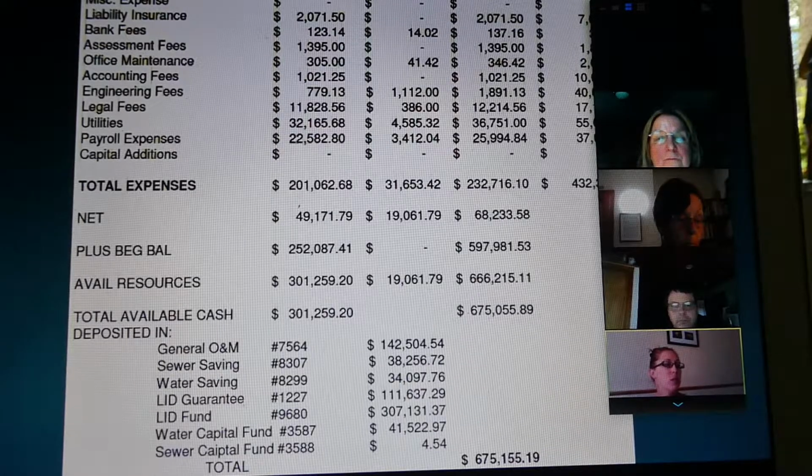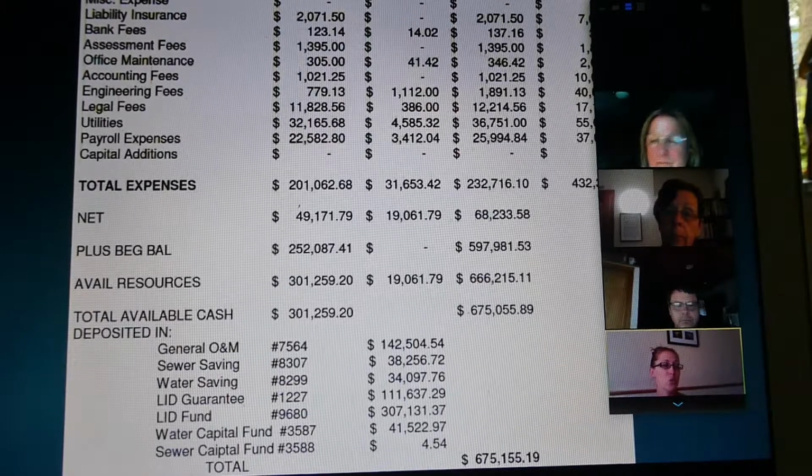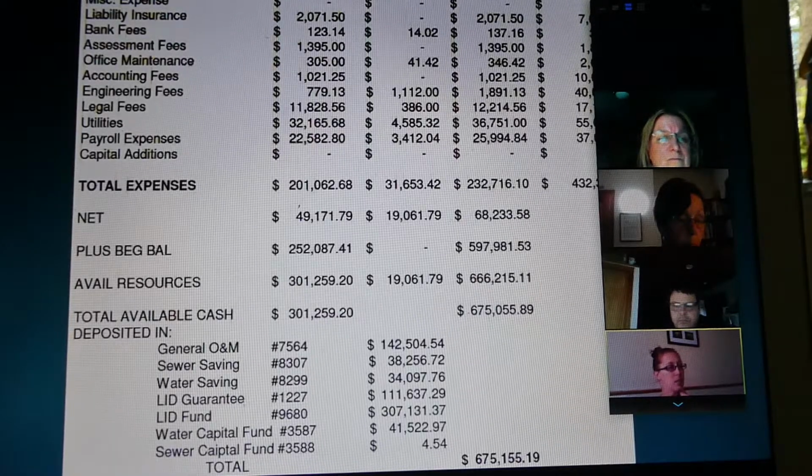The engineering fees is $1,112. That was our last check to JUB for completing the facility plan and the environmental work that they did and things like that. Legal fees is $386, utilities at $45, and then payroll at $34. So this month our total expenses was $31,653. This month we netted about $19,000.